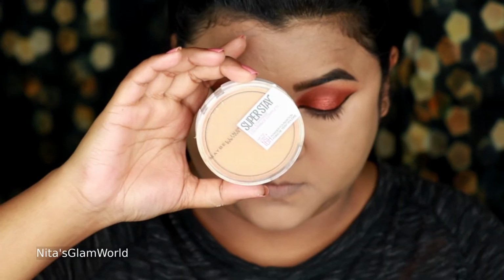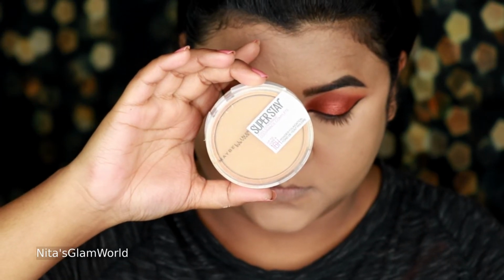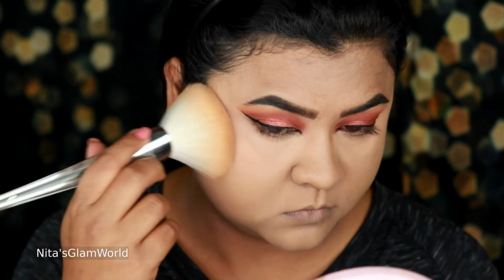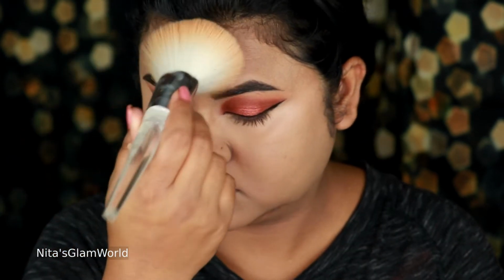I'm taking my Maybelline SuperStay pressed powder in the shade 312 Golden and with this large fluffy powder brush from E.L.F Cosmetics, I'm just setting my entire makeup.